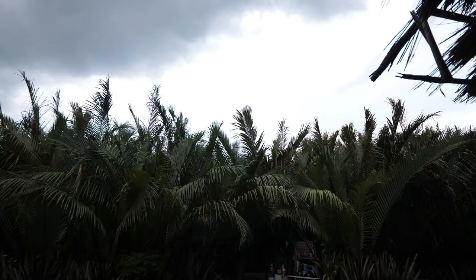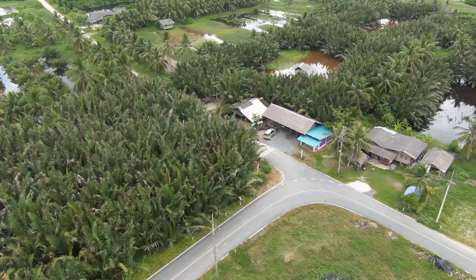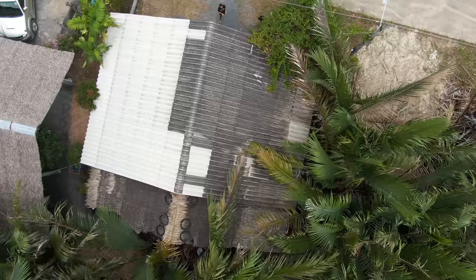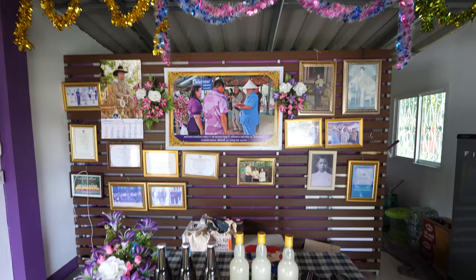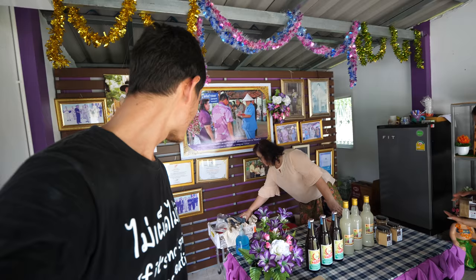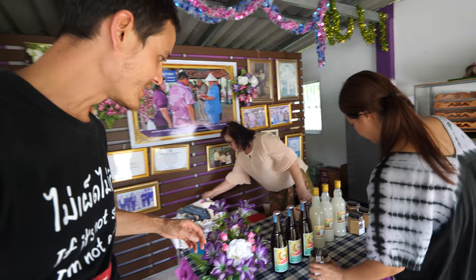Oh, right now it's starting to rain. Wait, do you want some of this? Stuff online and they'll ship it to you, right? So they have a little shop, community store on the side here where they sell some of their products.